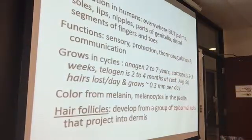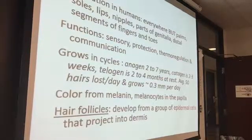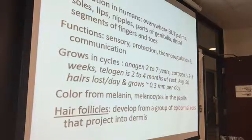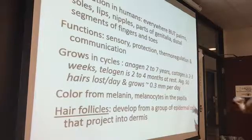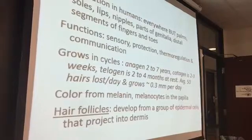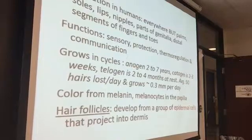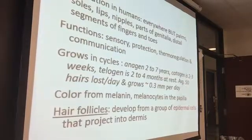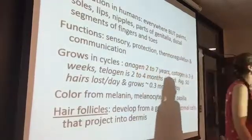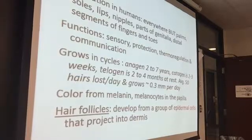Hair allows us to really get touch because it sticks out a little bit more and it moves when things come across it. So hair gives us a lot of sensory input. It does protect us. It does maintain some temperature. Fur, feathers, and fat are the main ways that endotherms keep their internal temperatures. Hair is a way to communicate. We humans as mammals don't use it as much as maybe other animals. If you've ever watched your animal's hair stand on end, that's a communication. Communication saying they're about to hurt. Yeah, exactly.